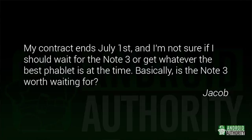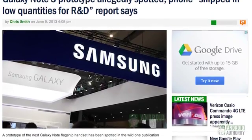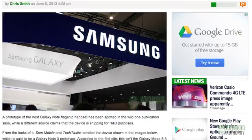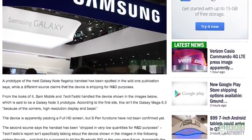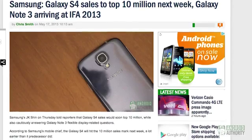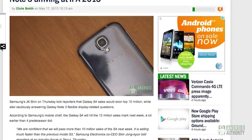Jacob says, my contract ends July 1st, and I'm not sure if I should wait for the Note 3 or get whatever the best phablet is at the time. Basically, is the Note 3 worth waiting for? Now, that is a tough question to answer, mainly because while there are a ton of rumors, we don't really know that many concrete details about the Note 3. We don't really know what hardware is going to be used, but no matter what, the specs are going to be killer. Don't worry about that. The more troubling point is we don't really know when it's going to be released. Some people are saying we might be surprised with it this month. Some people are saying it might be September. Some people are saying it might be even later. So really, it depends on how long you want to wait, especially if you don't know how long you might have to wait.